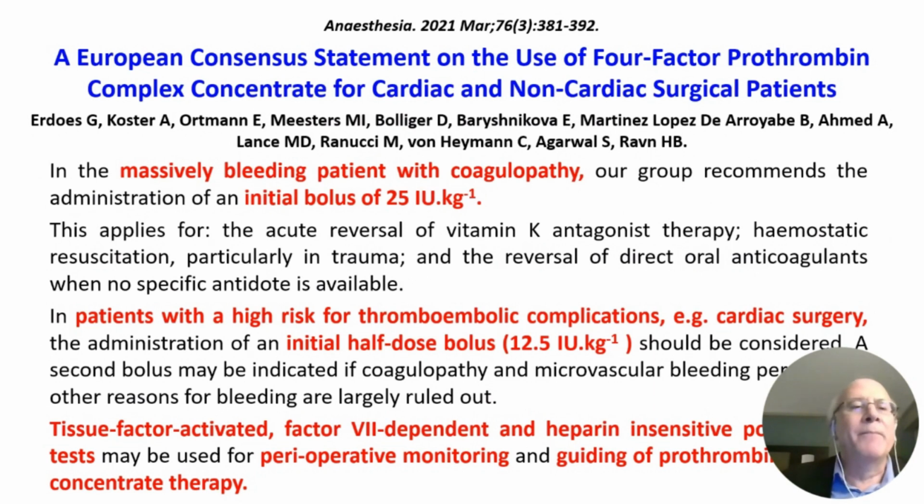So here the recommendation is in massively bleeding patients with coagulopathy, and the last paragraph exactly defines what coagulopathy means here. We can treat this patient with an initial bolus of 25 units per kilogram body weight. In our algorithm, we are a little bit more careful, like here also in this paragraph, that in patients with a high risk of thromboembolic complications, that's nearly everybody in cardiac surgery or undergoing liver transplantation or severe trauma, the recommended dose is half, 12.5 units per kilogram body weight, or in our protocols, 10 to 15 units per kilogram body weight.